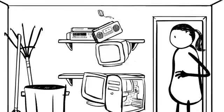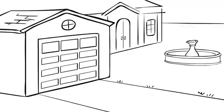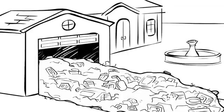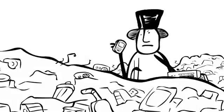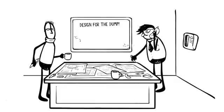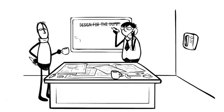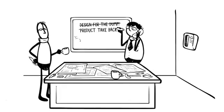Imagine that instead of all this toxic e-waste piling up in our garages or in the streets of Guiyu, we sent it to the garages of the CEOs who made it. You can bet that they'd be on the phone to their designers pretty fast demanding they stop designing for the dump. Making companies deal with their e-waste is called extended producer responsibility, or product take-back.